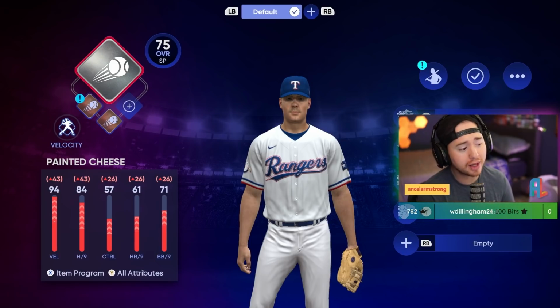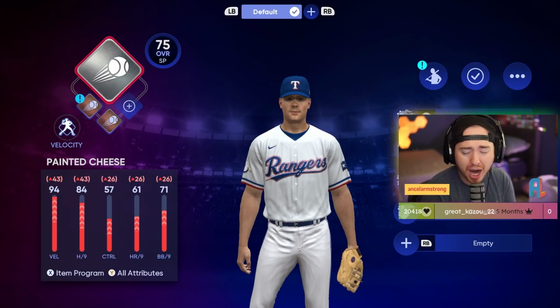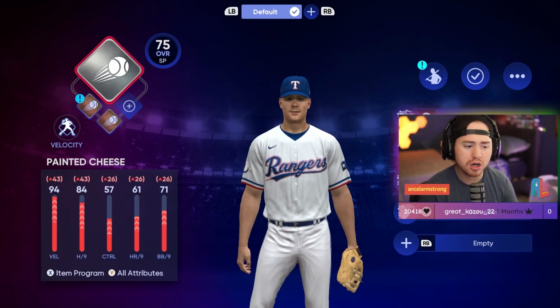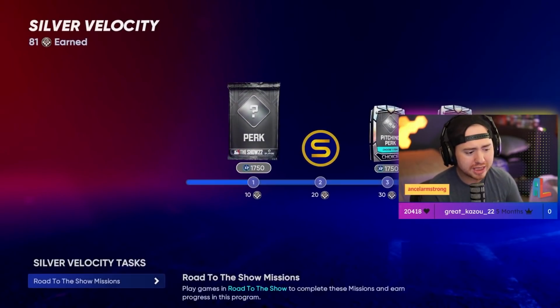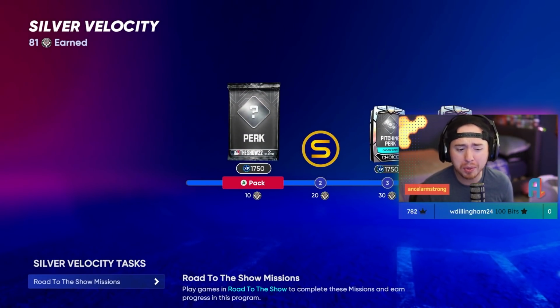Just create your ball player and start playing Road to the Show. Put it on beginner and just rock out through those missions. If y'all want a dedicated video on it, let me know down in the comment section below, and I can tell y'all how I have mine set up. There are a couple slight tweaks that you can do to really speed up the process, but you may be thinking, hey, not that many stubs you're going to get through the ball player programs.